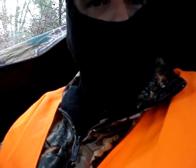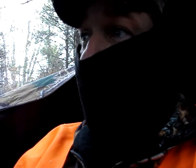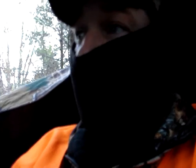Okay, so here we are, day two. I've had five does come in this morning. Moved to my secondary spot I found last year. It's a little bit thicker cover. And, passed on all does, not ready to take another doe yet, but it's about 1 o'clock. And temperature's a lot better today.